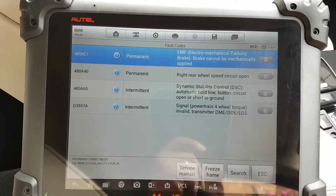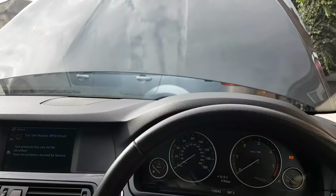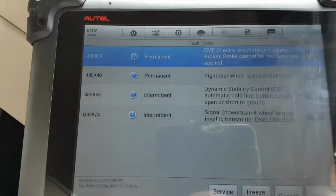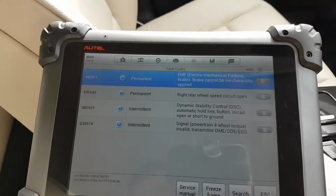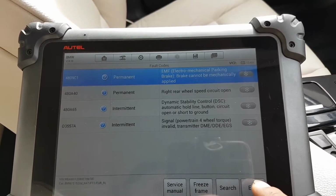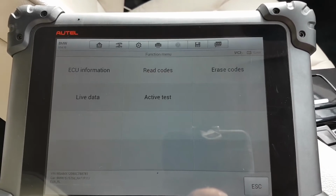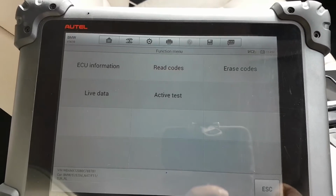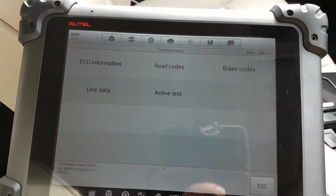Well, is this 4-wheel drive? Let me have a look. This is definitely not the 4-wheel drive, so not really sure what that means in there. But let's go back. Okay, now at this point I probably should do... Oh, hold on. There is a new sensor already fitted. I was told there is a new sensor already in there.